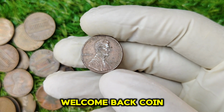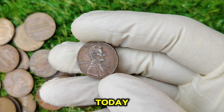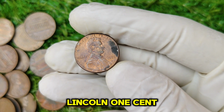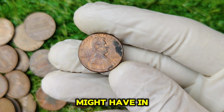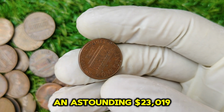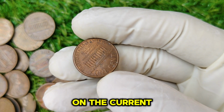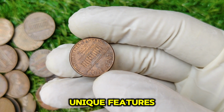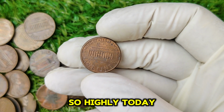Welcome back, coin enthusiasts. Today, we're diving into the fascinating story of the 2002 no-mint mark Lincoln 1-cent penny. A coin you might have in your pocket right now, but some versions of it are worth an astounding $23,019 on the current market. Stick around as we uncover the history, unique features, and why this penny is valued so highly today.